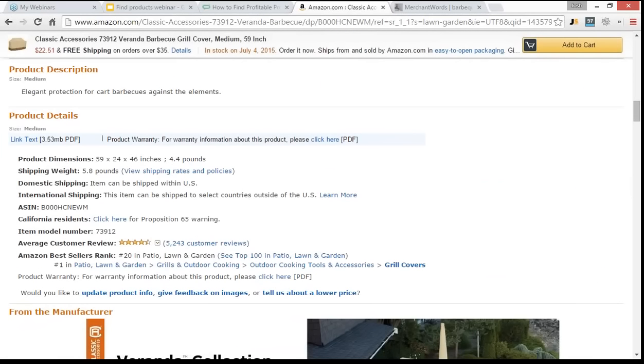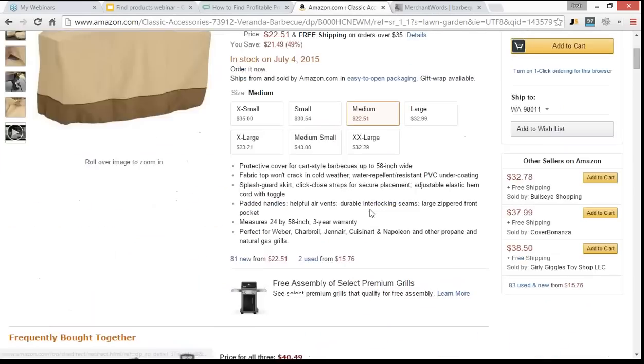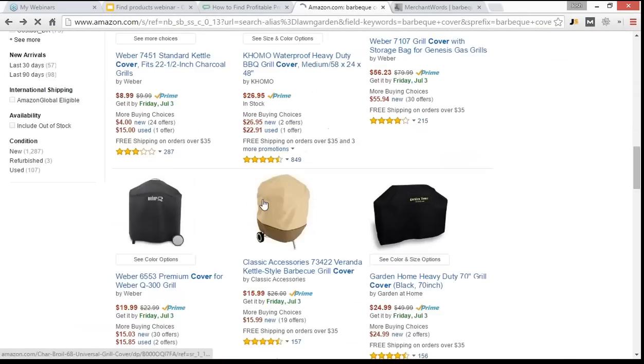4.4 pounds. Wow, that's much heavier than that. Shipping weight is over 5 pounds. Wow. So that's actually really heavy. And I would probably actually stay. Maybe it's because it's huge. Medium. Actually, no. That's interesting. Let's look at another one. See if it's just as big.